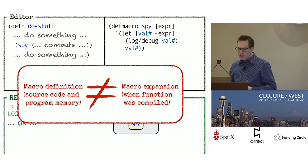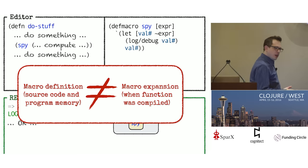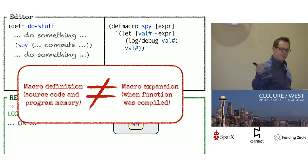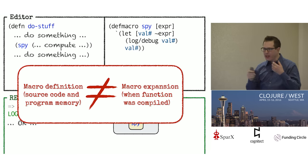So I try that, and I see that it works, but I have this potential problem that the definition of a macro or some other piece of code that's used in the construction of my program might not be the same as the version that it was compiled with. And again, this happens because I'm changing things interactively.